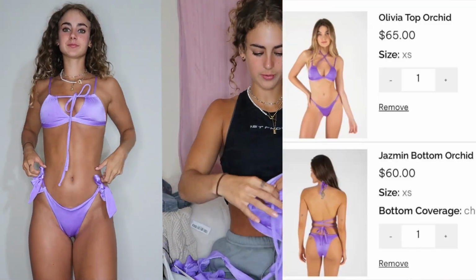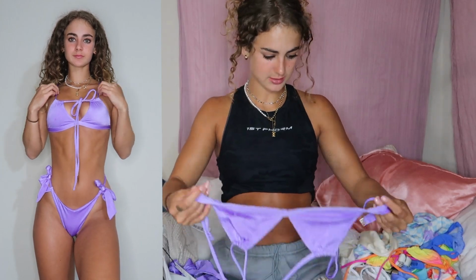And then the top has some versatility to it because it's a clasp in the back, but then these strings can be tied any way you want. I wore it as a basic triangle top, which I really like. You can also tie in the front in a little bow, do a little cross action in the front. But yeah, a lot of versatility with this style option. We can't go wrong with a cute purple. Great fit, super cute.